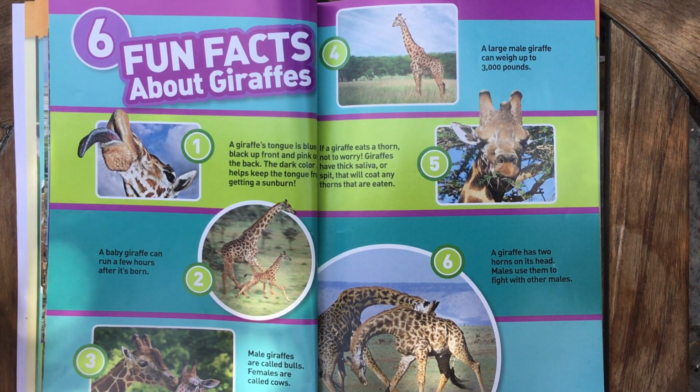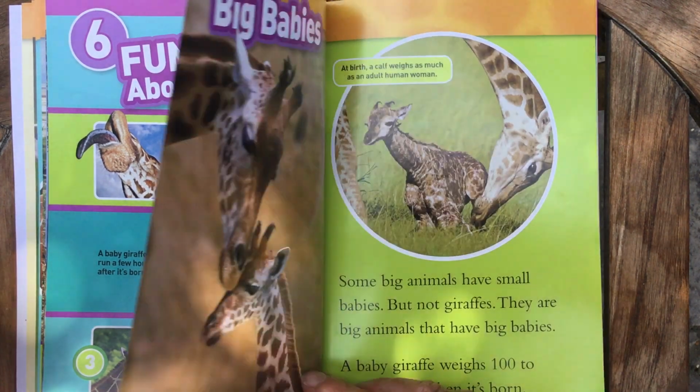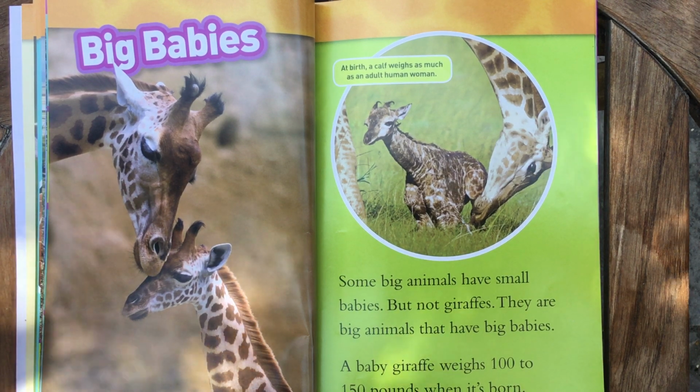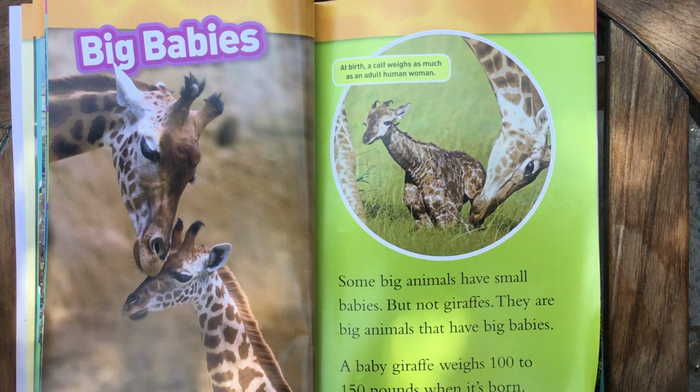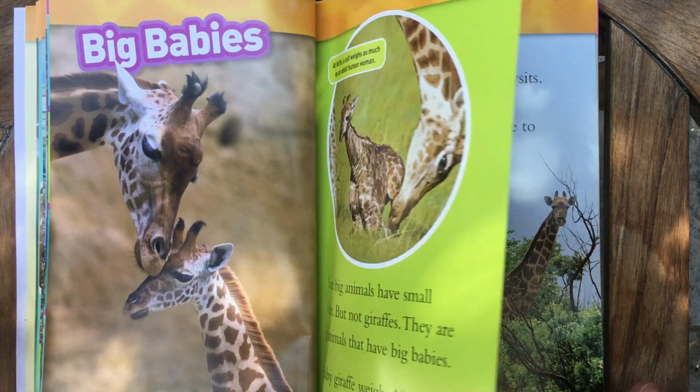A giraffe has 2 horns on their head. Males use them to fight with other males. Another good adaptation. Big babies. Some big animals have small babies, but not giraffes. They are big animals that have big babies. A baby giraffe weighs 100 to 150 pounds when it's born. It is called a calf. So here it says, at birth, a calf weighs as much as an adult woman. Wow, that's as much as me. So they are big.